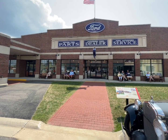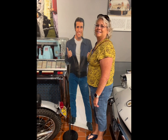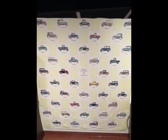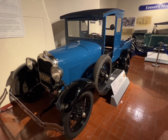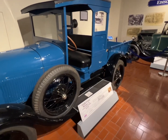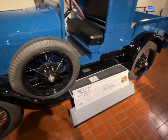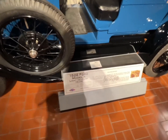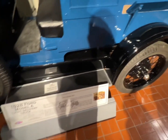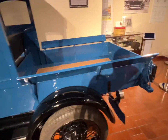Model A dealership at the Gilmore Museum. Vicky got her picture taken with Fonzie. This is a quilt at the museum with all the Model A cars. 1928 truck. Thank you. I can feel I'm sweating already. Light duty. Does this look like yours?